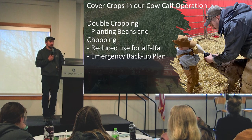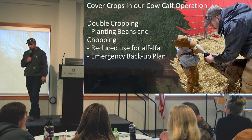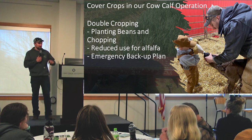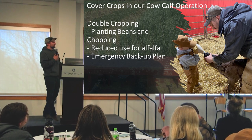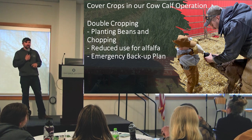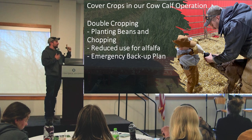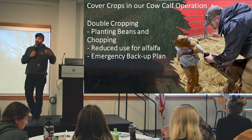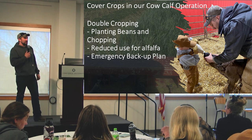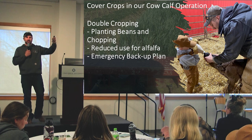So I talked about when we started this, almost all of it was not for the cattle operation. Over the last couple of years, we've started to try and do that as much as possible. Mitchell talked about relay cropping. I call it double cropping, so planting beans and chopping silage at the same time. What we found out is we'll come in the back half of April, first of May, and we'll plant our soybeans into our rye.